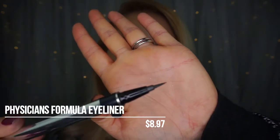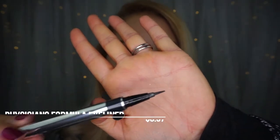So this is the Physicians Formula Eye Boost 2-in-1 Lash Boosting Eyeliner Plus Serum. I will not say that I believe it really boosts your lashes, but it can't hurt, right? So I believe I used to only be able to find this in the ultra black color, which is what I started out using. Now I can find two other colors, which is black and deep brown. This is a brush tip applicator. It is not a felt tip, and it gives a very sharp point.